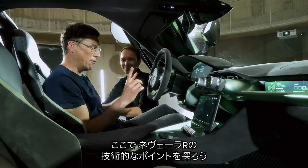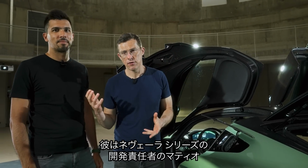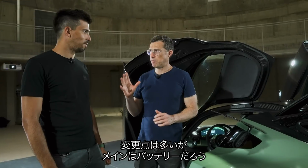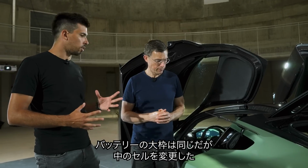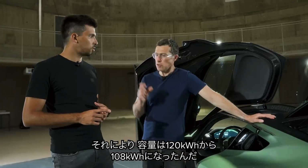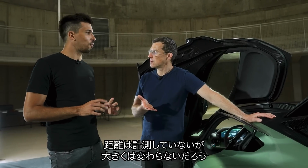Let's find out now about some of the engineering upgrades on this Nevera R. This is Matija Renic. So you are the chief engineer for the Nevera and Nevera R. Obviously you've made some upgrades to it, and the main one is the battery, isn't it? Yes, so we have a new cell inside more or less the same battery package. So now we are going from 120 kilowatt hours to 108 kilowatt hours. So that's less. It's less, but we get more power. It's a different type of cell. And more range as well? Range is probably going to be very similar.